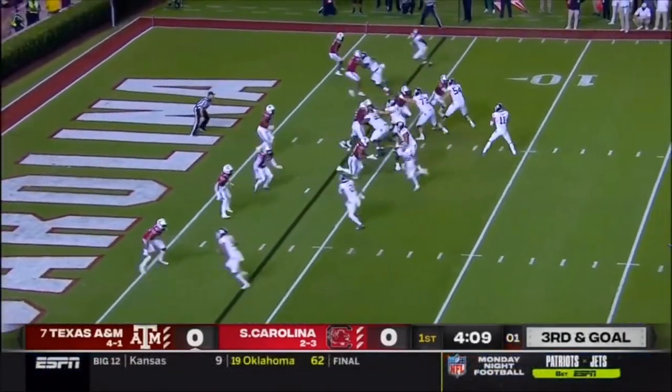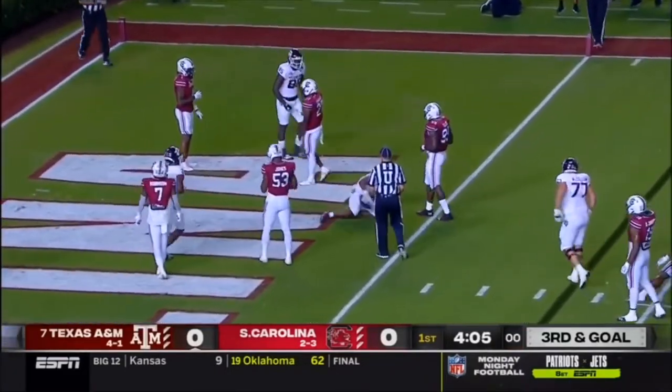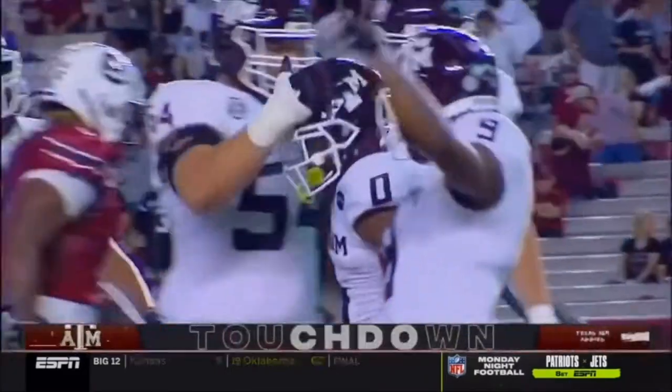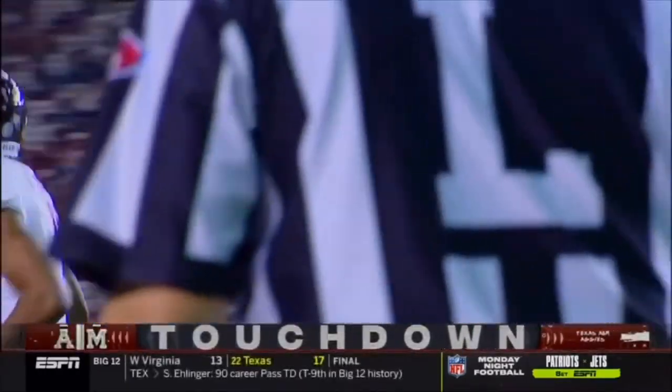And coverage. Lane in motion. He looks the other way. Mond into the end zone. Touchdown, Aggies. There he is, Anias Smith. Mr. Versatility for the Aggies. And they strike first.